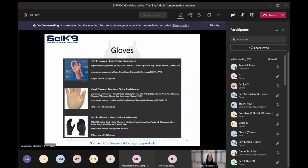So there's all sorts of different types of gloves. Some are better than others. We also realize that there's a PPE shortage in the country, and these were all prices pre-COVID. So good luck finding nitrile gloves for that price now. The HDPE gloves have the least amount of odor resistance. You can use those if you're having very brief interaction with any of your training aids. Vinyl gloves offer medium odor resistance. This is not quantitative in any way. And then the nitrile gloves offer the most odor resistance.